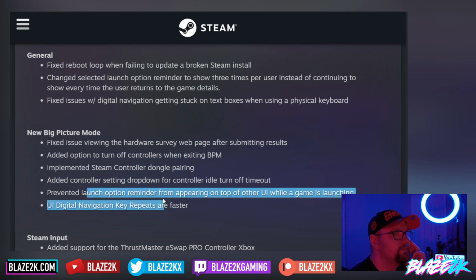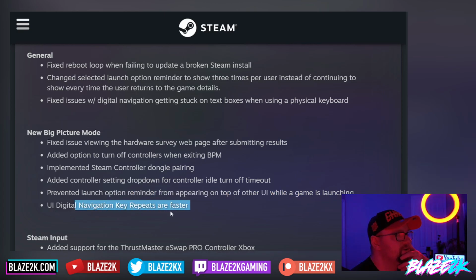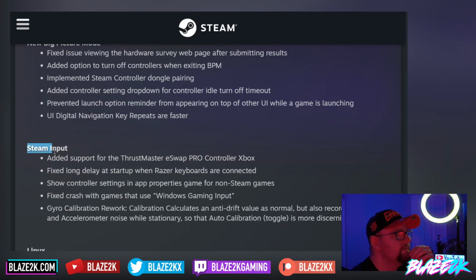Prevented launch option reminder from appearing on top of other UI while a game is launching. Okay. UI digital navigation key repeats are faster. Interesting. Really good. Steam input added support for Thrustmaster eSwap Pro controller for the Xbox. Fixed long delay at startup when Razer keyboards are connected. Show controller settings in app properties game for non-Steam games. Okay. That's really good. Fixed crash with games that use Windows gaming input.